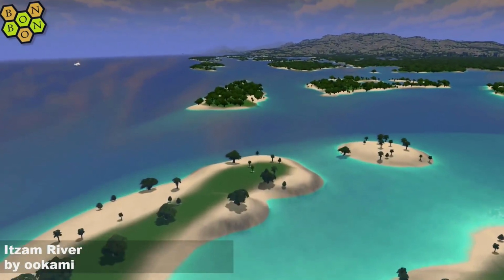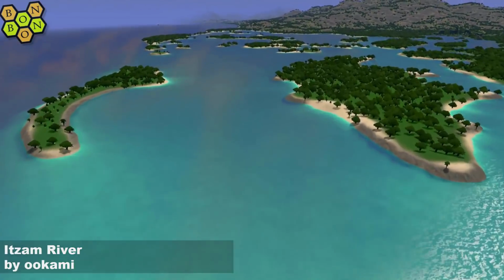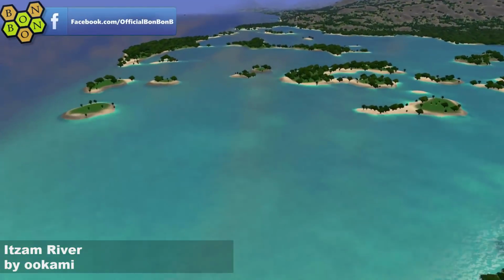Love these little islands. Now, if you have mass transit, these are ideal for ferries. Absolutely ideal for a little ferry service, linking up the islands.